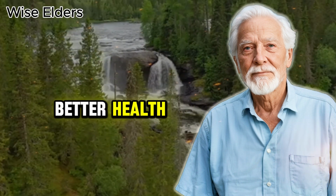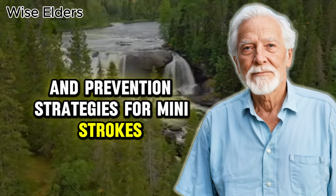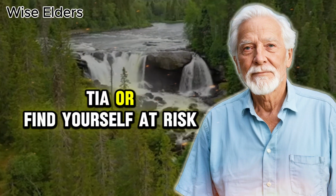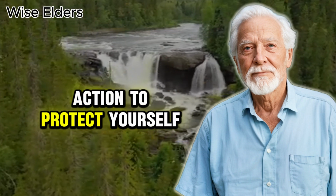Treatment options and prevention strategies for mini strokes. If you've ever experienced a mini stroke or transient ischemic attack, TIA, or find yourself at risk of one, it's vital to take immediate action to protect yourself.